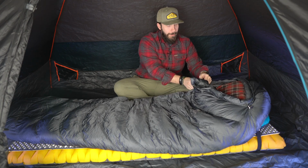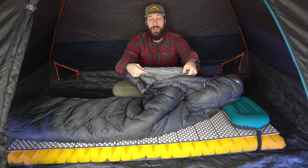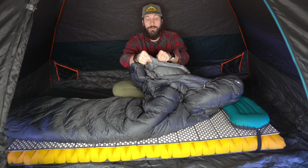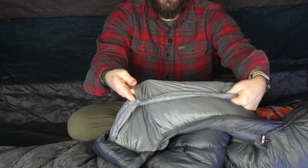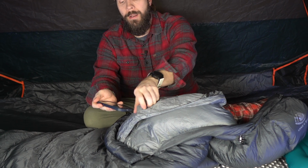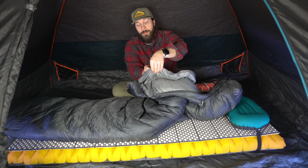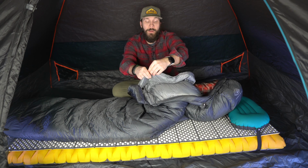The other thing that's nice is it has an integrated phone pocket right here in the draft collar. It's Velcro. Unfortunately, it's not very big. Here's my phone, it's an iPhone 14. That fits in there, but just barely, and I really have to work at it. In fact, I can't even get the Velcro to close.